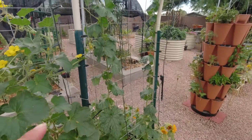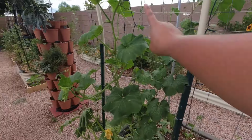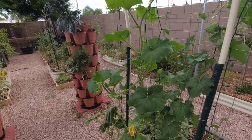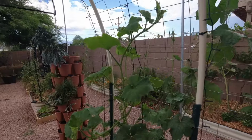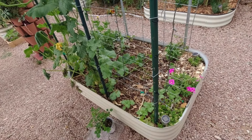And then I have loofah gourd. 2 on this side, 1 on this side, and a pumpkin. I don't remember what kind of pumpkin, but a pumpkin. There was also a pumpkin here, but don't know what happened there.